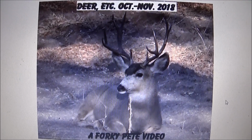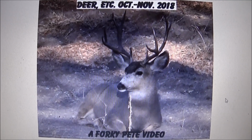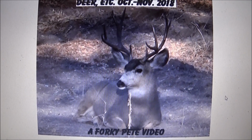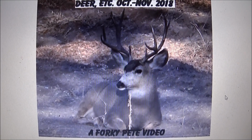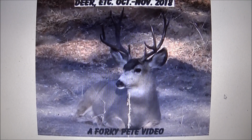This is a Forky Pete video of deer, etc. from October through November 2018. This is a little buck that was in Eagle Valley, and I thought it was kind of a neat shot. And he'll be featured in a video clip later on in the movie.